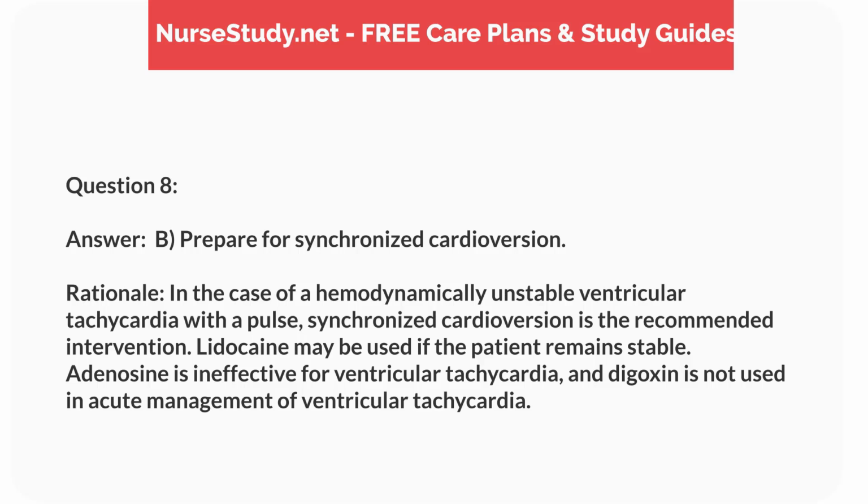Rationale: in the case of a hemodynamically unstable ventricular tachycardia with a pulse, synchronized cardioversion is the recommended intervention. Lidocaine may be used if the patient remains stable. Adenosine is ineffective for ventricular tachycardia, and digoxin is not used in acute management of ventricular tachycardia.